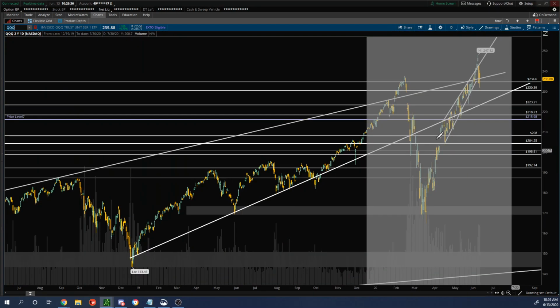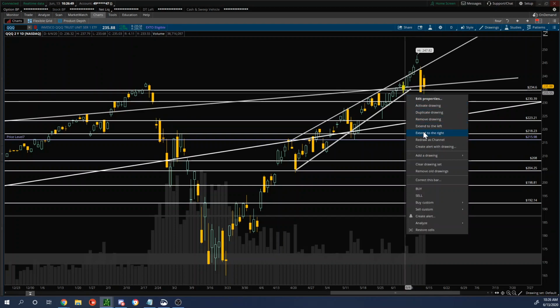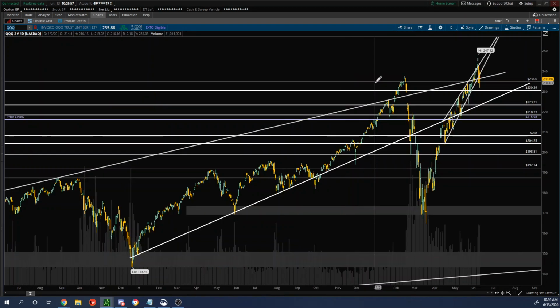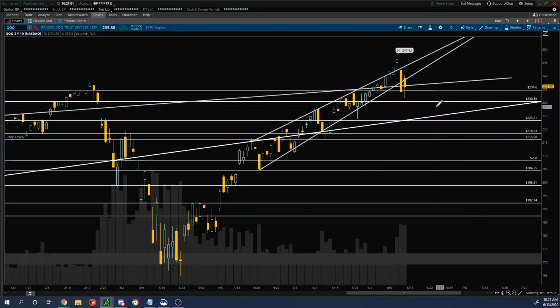The Qs broke out of the channel for a couple days here. There's the gap back below the top. That's your sell signal. And then we broke the bottom of the channel. So this doesn't look good, right? This does not look very good. This can come down, guys.